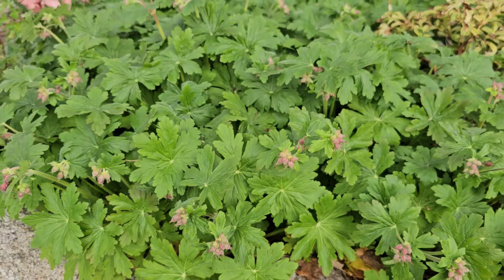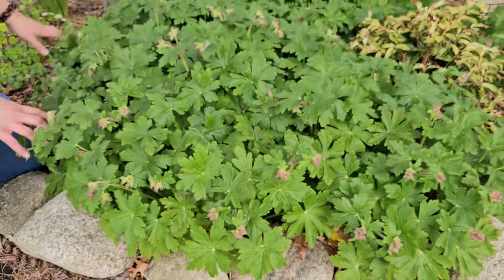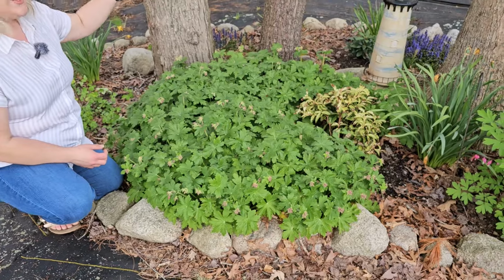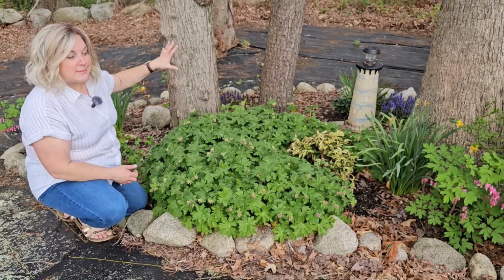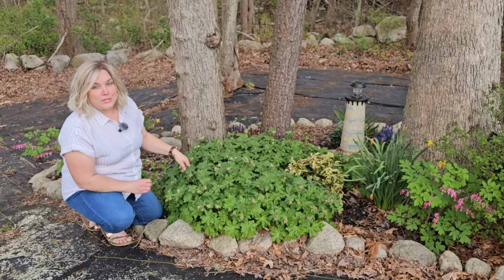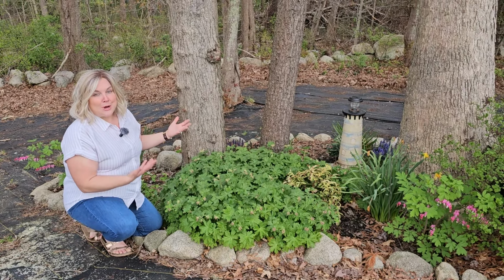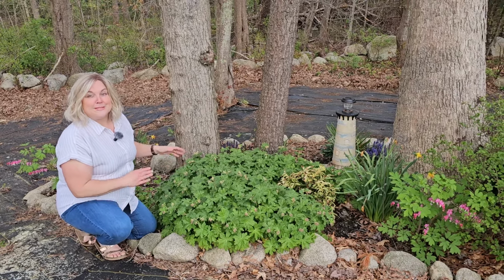It's really easy to divide and move around, and as you can see, it makes just a really full ground cover. It's wonderful to plant under trees. You can see that I have it here in that application under some trees, which happens to be a really dry shade situation. It can handle full sun, part shade, and it's doing really well here in this part shade location.